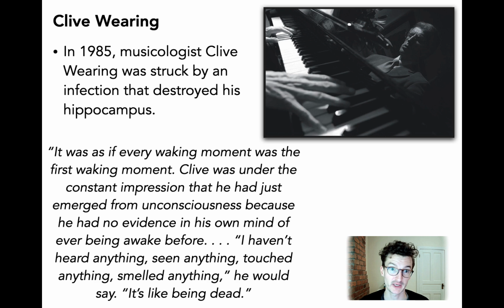One of those cases is an English musicologist known as Clive Waring. He suffered a viral infection that totally destroyed his hippocampus bilaterally, on both sides of his head. And unlike HM, Clive Waring only had 4 or 5 seconds of working memory. So, a very, very severe case of anterograde amnesia. Waring's wife, I believe, wrote a book about his case and how difficult it was.